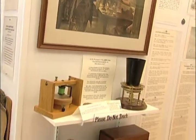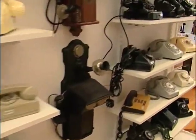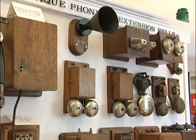The person who really started this collection of old antique telephones is my dad. He still lives here in Warner. He's 95 years old now. And it was always a dream of his to put together a museum someday.